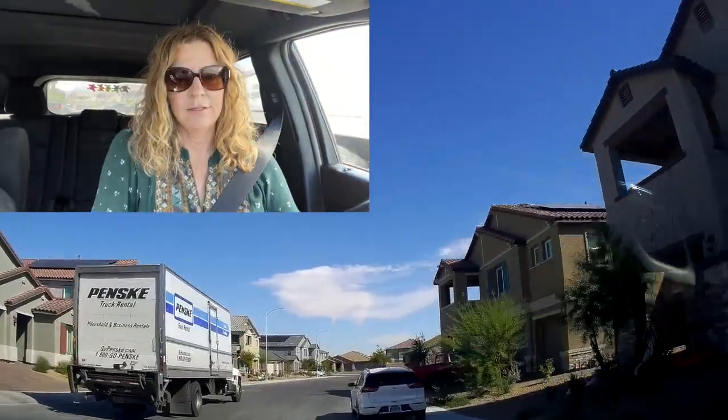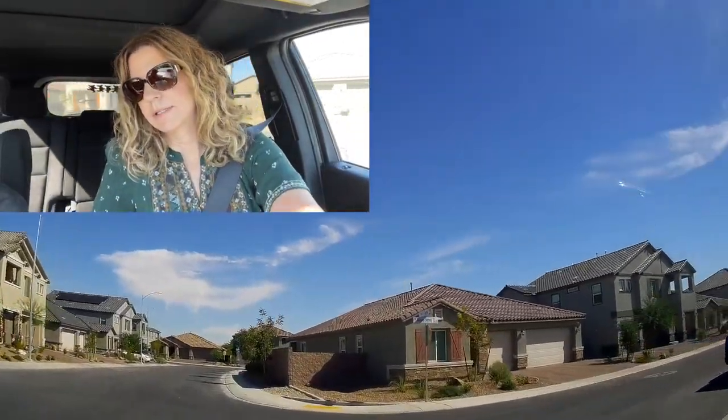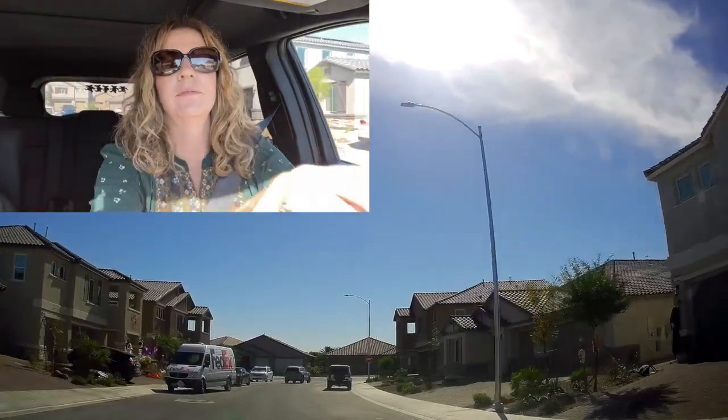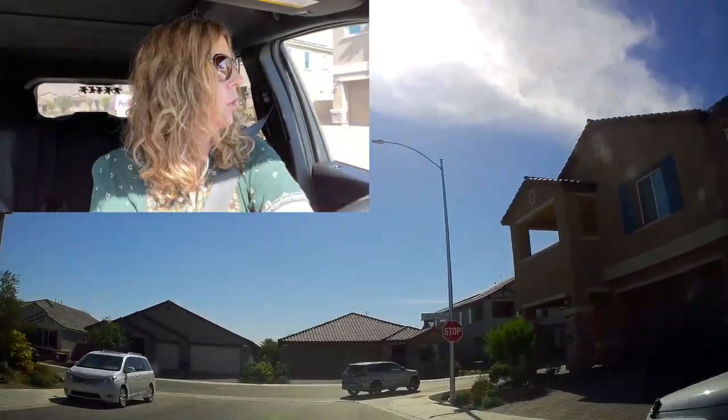All right, so now let's go find the last Lennar community. That one's called Roxbury, and those are townhomes. I've been to it not too long ago, but I can't remember where it's at. And I may be driving around aimlessly looking for it.